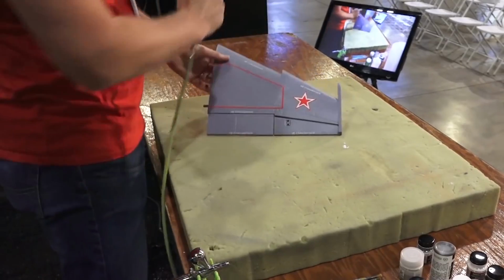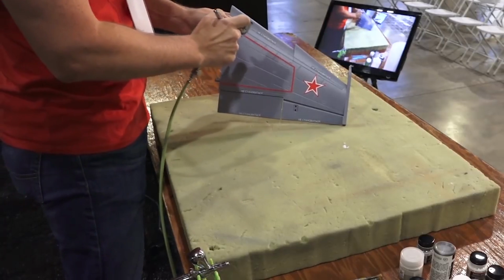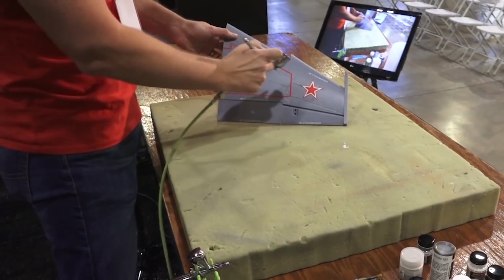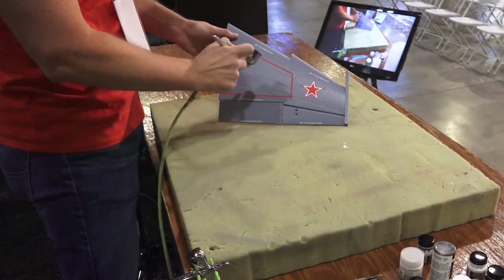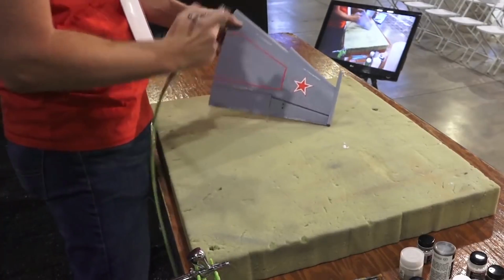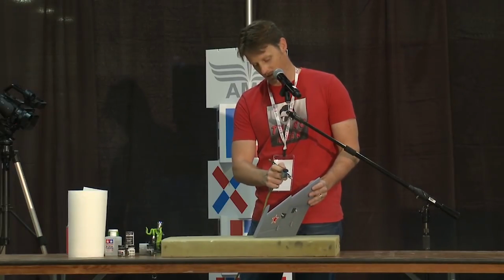So what we're going to do is, we should be able to see it on the big screen. So we got this nice big panel here. We're just going to lightly fade the centers, and we'll just do that across the whole wing. And the thing is, it's not necessarily uniform. You can get a mottled pattern, so depending on how you spray, you can tailor the results.